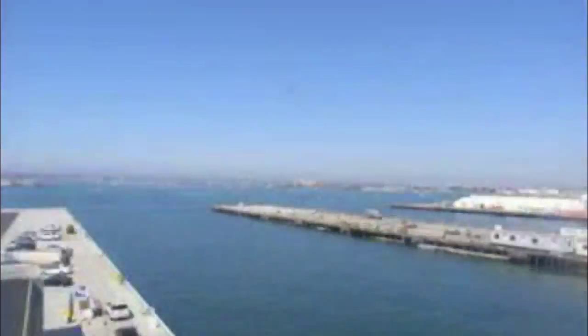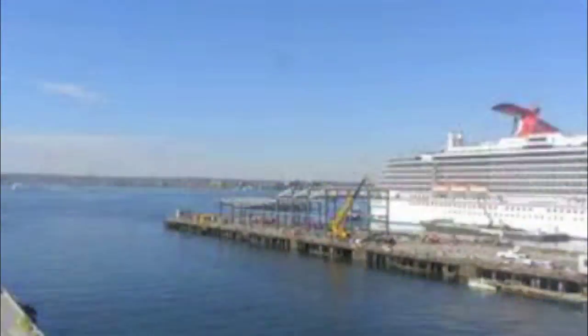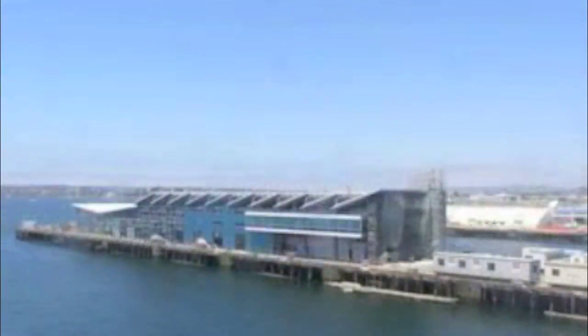This has been a project that's actually been in the works for almost 5 years. It began as a temporary tent, evolved to a temporary building, and now to what I believe is really a building that is going to be a great civic benefit for the community.